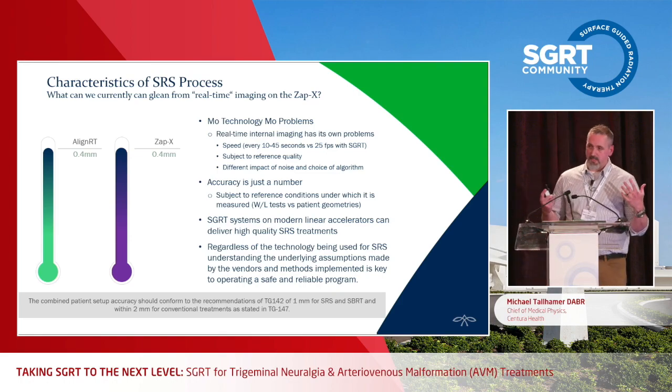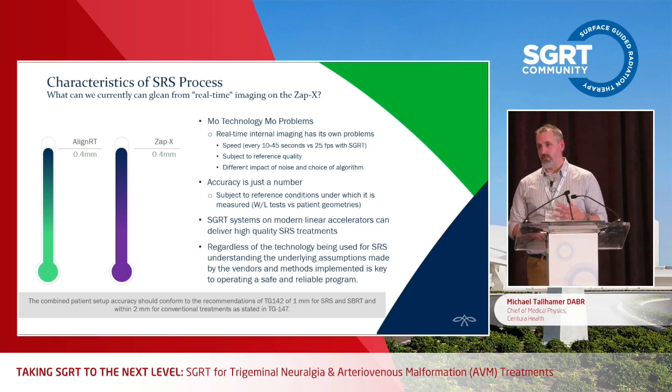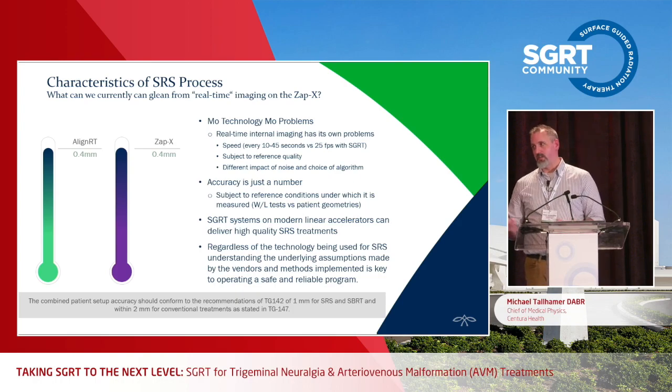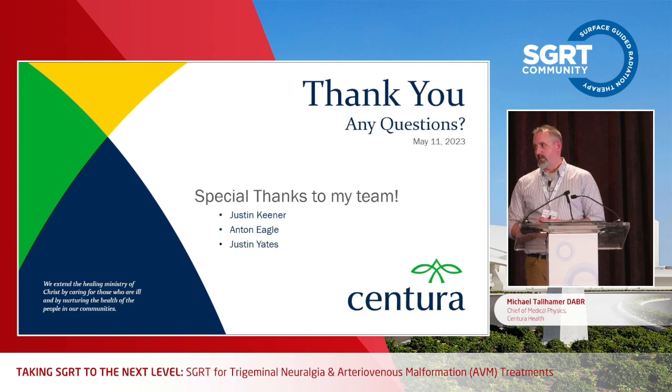And then regardless of the technology, whatever SRS system that you're using for these functional cases with these no margins, you really need to understand the underlying principle that the vendor's using to do the fusions, the underlying technology, the way it's implemented, and then also how you're actually interpreting the data. If things are set up to interpret on isocenter and you're treating something way away from isocenter, you need to understand how that's working. So, end of the day, functional neurosurgery talk, everybody is thrilled it's over with.